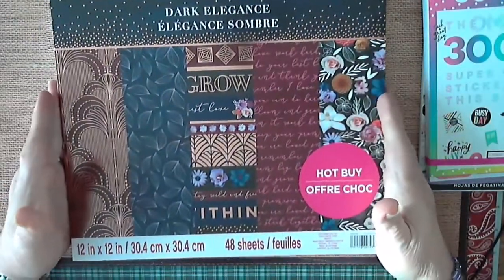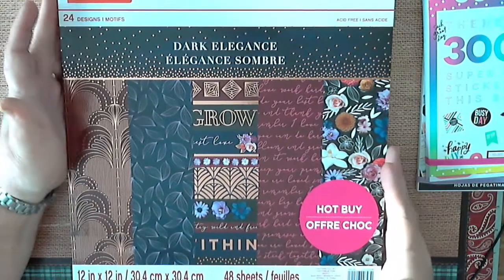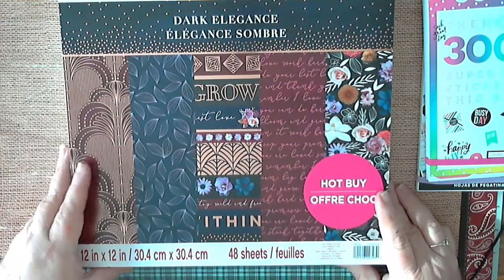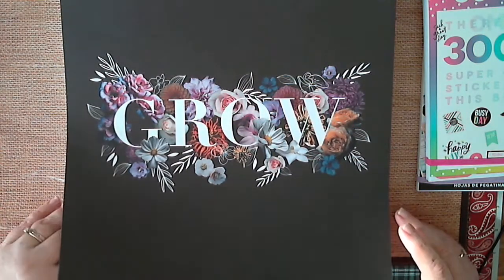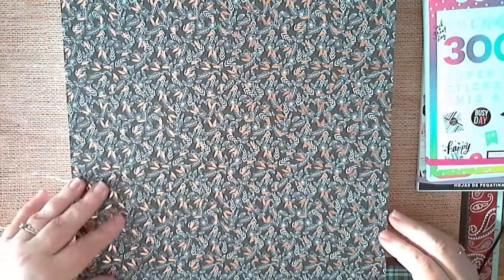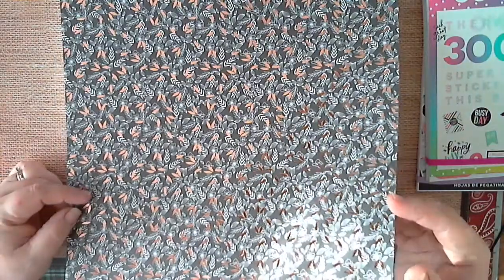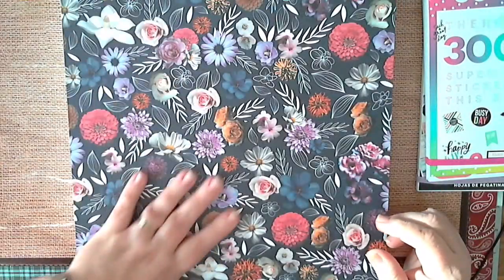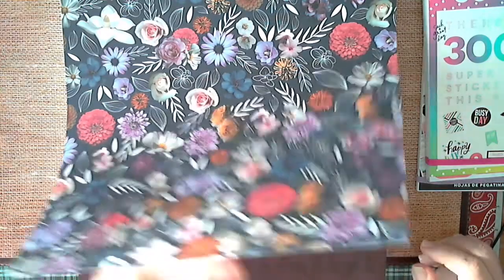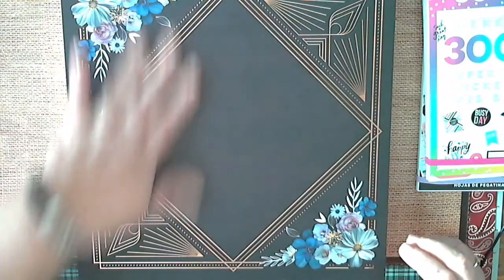And the one that I like the most is right here. I thought it was beautiful whenever I seen it. It's put out by Craft Smart. It's the Dark Elegance. And I thought this one was just beautiful whenever I opened it. Isn't that pretty? And there's 2 pages per on here. Now look at here. Look at the gold. And it's the rose gold color. Isn't that pretty? Look at that. And then that background. Isn't that pretty?